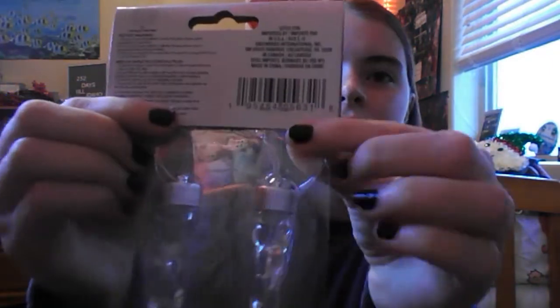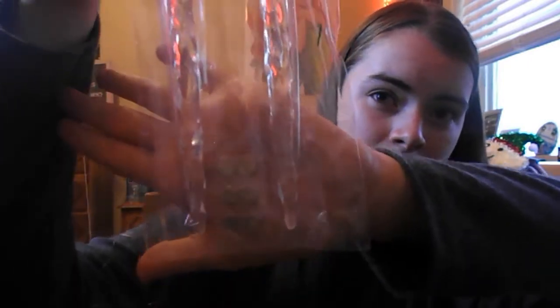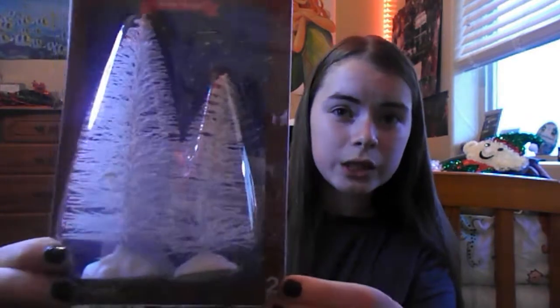So the first thing that I got was these two-piece light-up icicles. They've got this string, so I'm assuming I hang it by that. And then it's got the two icicles, and then it's got the batteries. Then I got these two little white glittery Christmas trees. And then I got two things of tinsel garland. They're 9 feet.